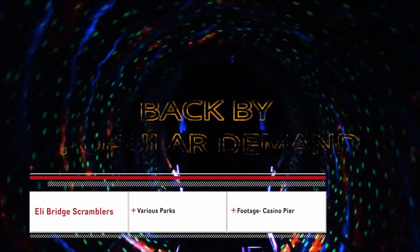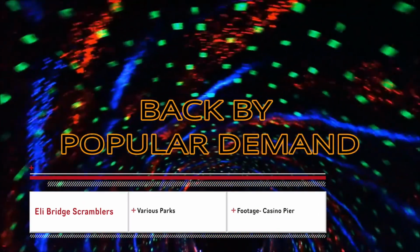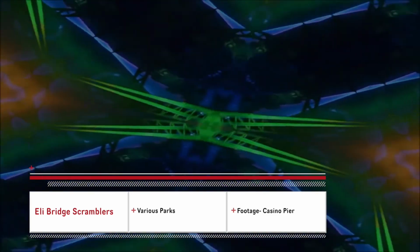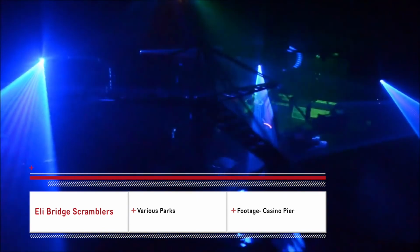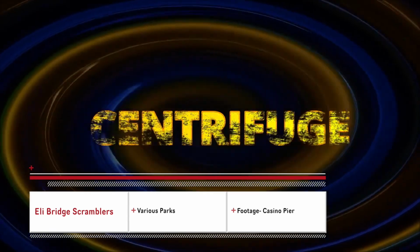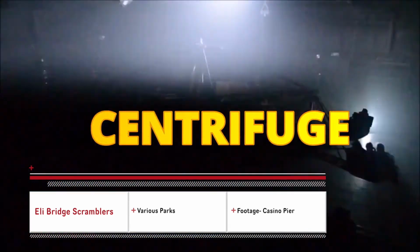Up next we have Scramblers. I think all of you have ridden a Scrambler at least once in your life. It's just one of those commonly known amusement park carnival attractions. But my favorite Scrambler has to be Centrifuge at Casino Pier.